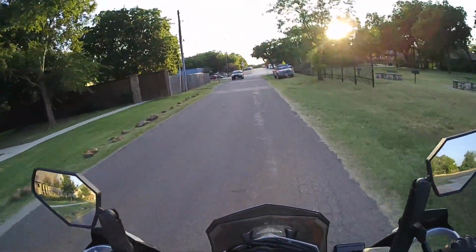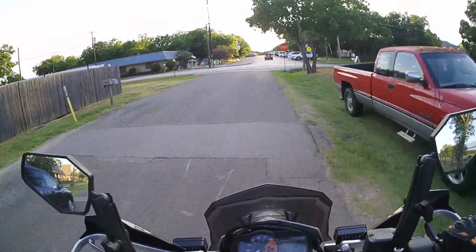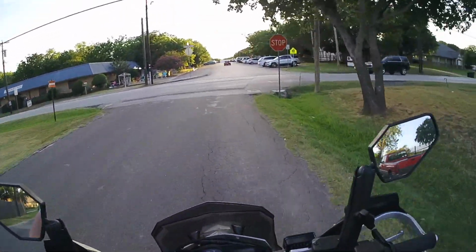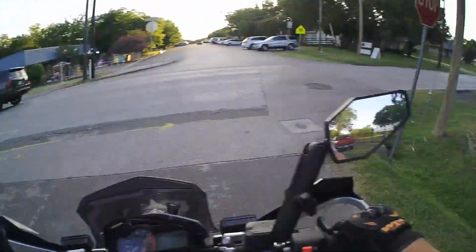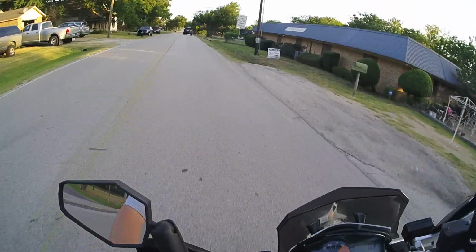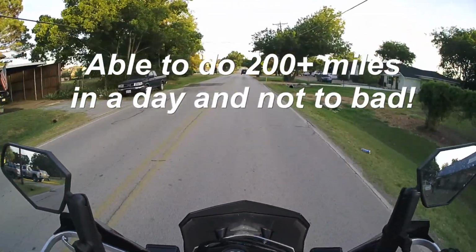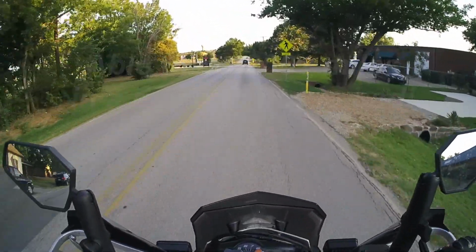As we're talking about these, we're talking lightweight dual sport bikes that are made for the dirt. Keyword: dirt. But you can get on the highway and punch those miles. Let's say you have to do 200 miles. That's the bike I'm talking about. That's the bike we're talking about today.